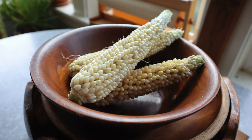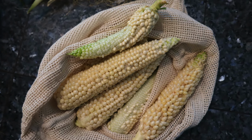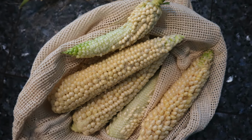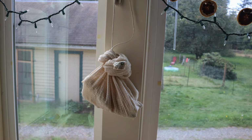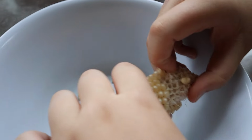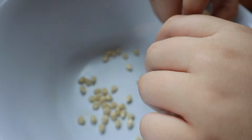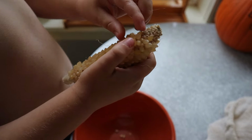These bags are going to be excellent for drying out this corn. I just placed all of the ears of corn into these bags, and then I hung it here next to my window in my kitchen. And here we came back to it about 3 weeks later, and the corn was dry. The next step is to remove the kernels from the cob. My 10-year-old and 3-year-old did most of the work, although it was hard for little hands to not send these kernels launching across the room.